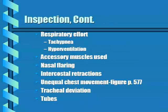If they have COPD, you're never going to reach your goal, but it's something that you try and shoot for. Tachypnea then is anything over the rate of 20. It's an increase in rate and a decrease in depth. Hyperventilation is an increase in rate and depth. The accessory muscles that they're using, we already talked about those.